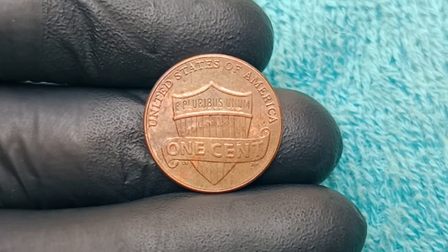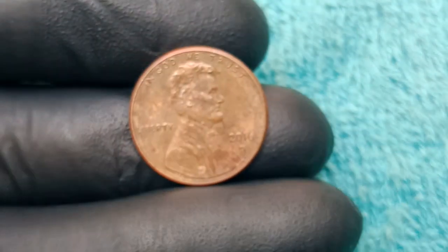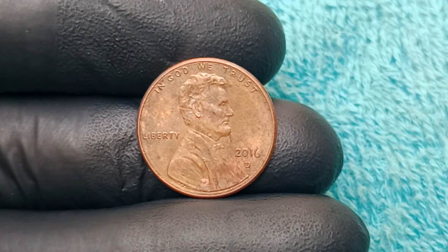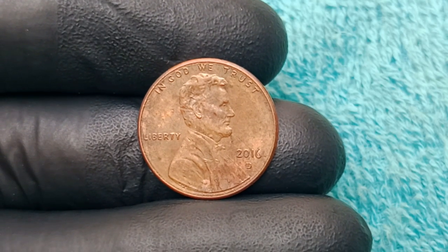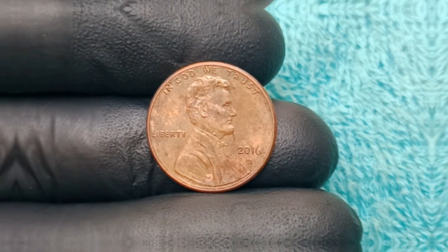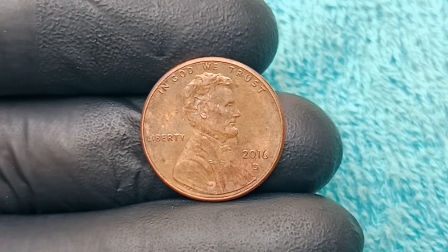As the excitement surrounding the potential of finding a 2016 D penny with noticeable errors grew, collectors began to engage with the market on a broader scale, searching vigorously through rolls of coins from banks, rummaging through vending machines, and even inspecting pocket change with newfound curiosity.